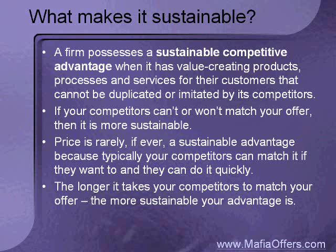Now, what makes a competitive advantage sustainable? Well, it's sustainable when it has value-creating products, processes, and services for your customers that cannot be duplicated or imitated by your competitors. If your competitors can't or won't match your offer, then it is more sustainable. So, price is rarely, if ever, a sustainable advantage because typically your competitors can match it if they want to, and they can do it relatively quickly. The longer it takes your competitors to match your offer, the more sustainable your advantage is.